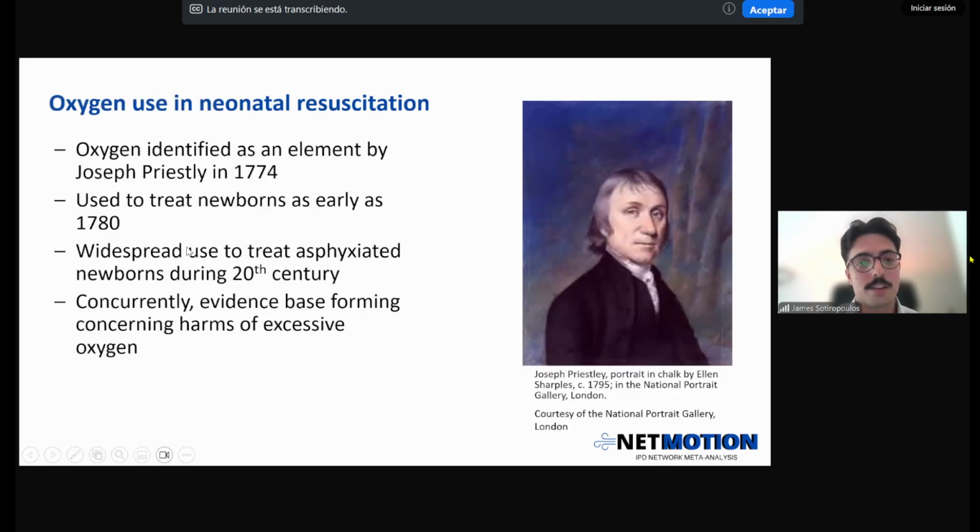So oxygen was identified by a man named Joseph Priestley as an element in the late 1700s. And just 6 years later, people started using it to treat newborns that were born depressed, needing resuscitation. For the next couple hundred years, its use was widespread and it was used very liberally to treat all asphyxiated infants born during the 20th century where oxygen was available.